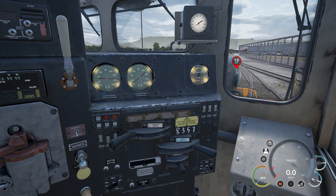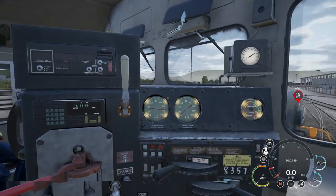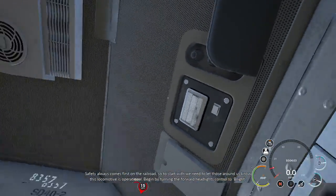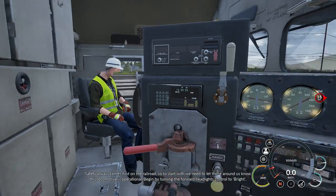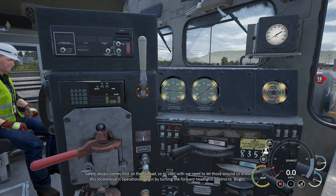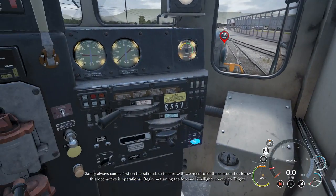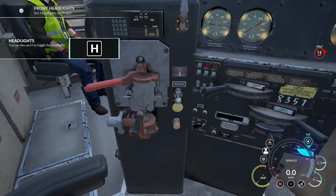Very good. I'm a little bit impatient. I want to get moving. I want to see how much of this is functional. Safety always comes first on the railroad. In fact, there is one title, London Underground Simulator, which is pretty in-depth.